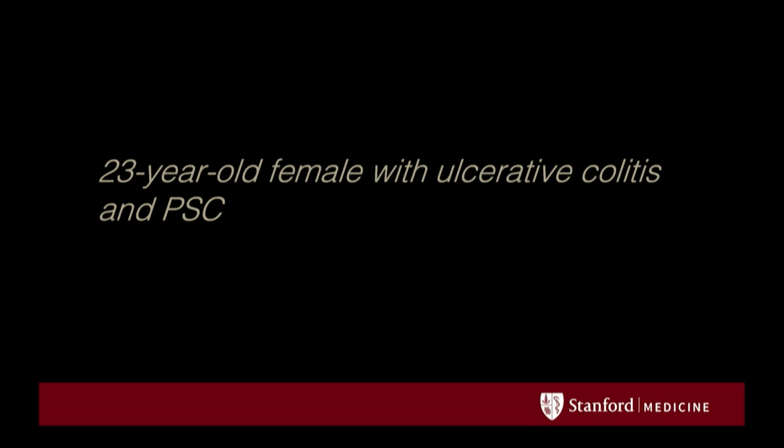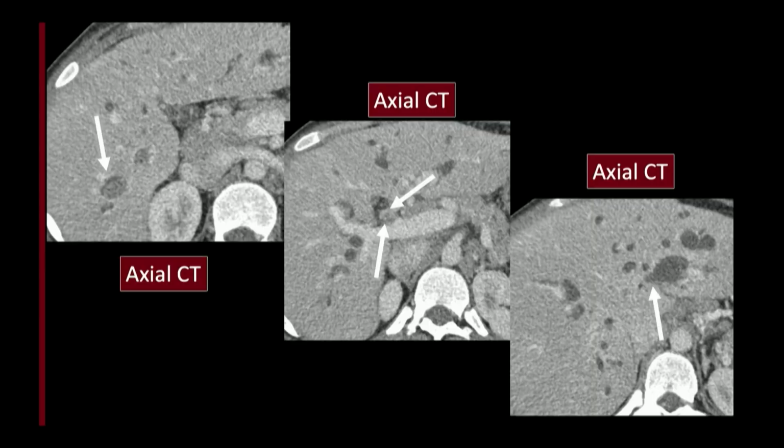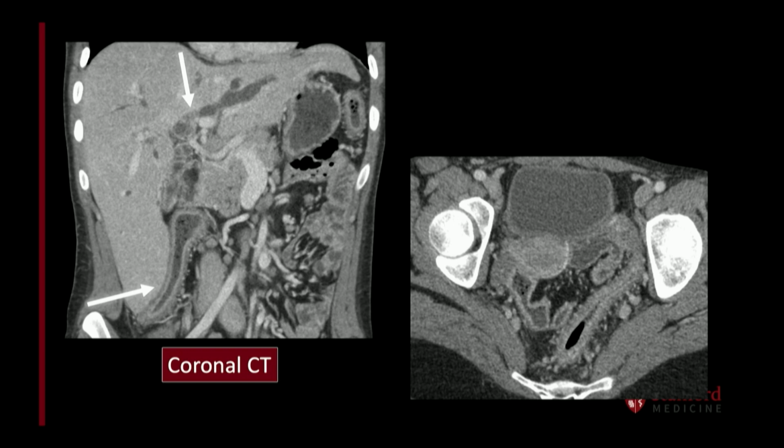Next patient, 23-year-old female with UC and PSC. These are some CT images. You can see on the top left, the arrows pointing to some debris within this chronically dilated duct. In the middle image, the arrows are pointing toward the common hepatic duct, which is strictured but does not have a thick wall. And then we have a focal or dominant stricture in the left lobe on that bottom image. And this is the coronal CT scan showing similar findings.